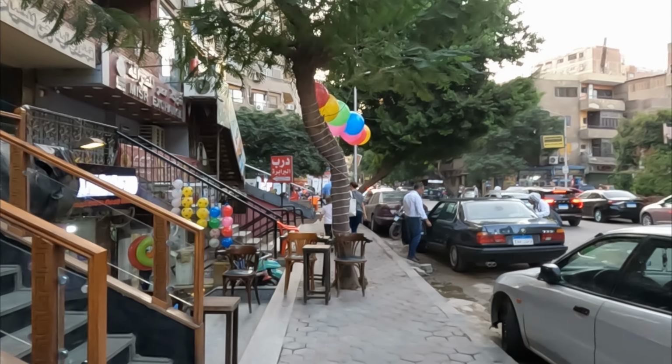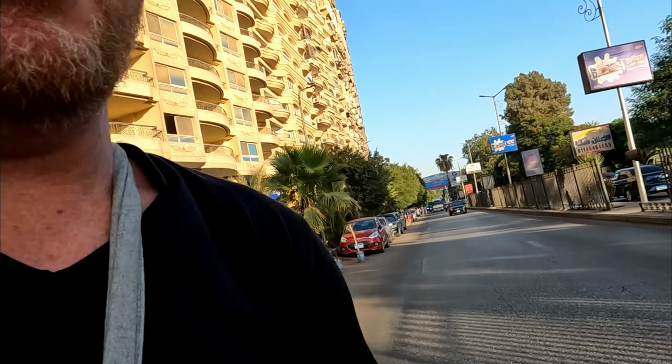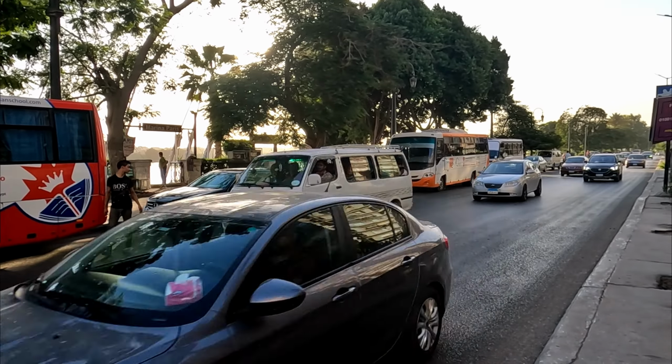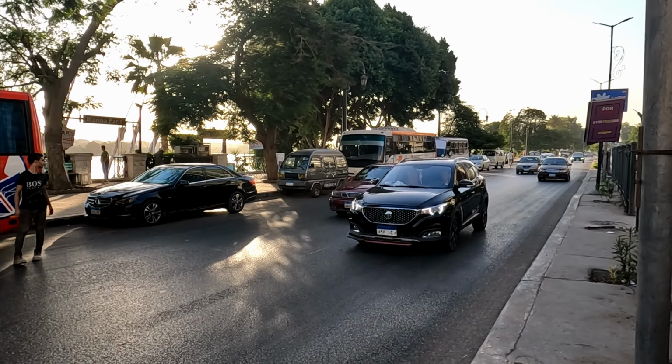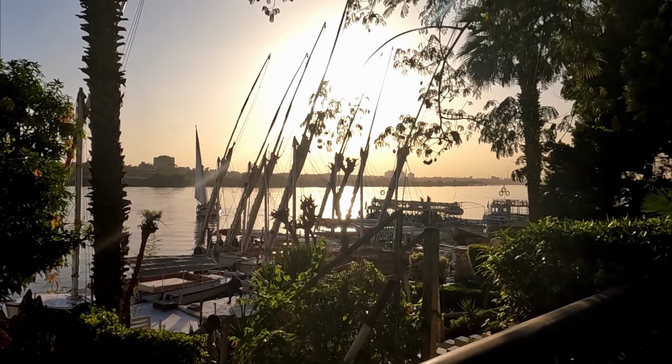Did I mention the traffic? Whoa, gotta cross the road. That made me stress. Well, we arrived at the Nile for our cruise. We're gonna cross this road now. We're gonna be here a while. But once you get there, it's well worth it.